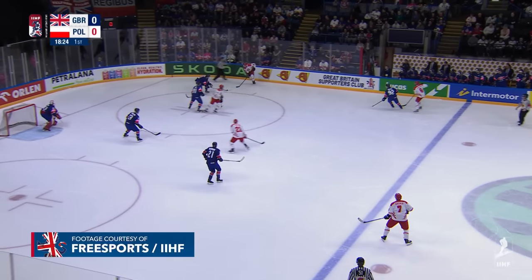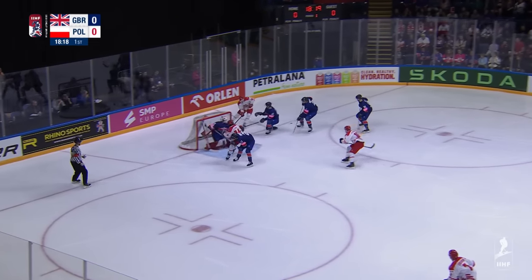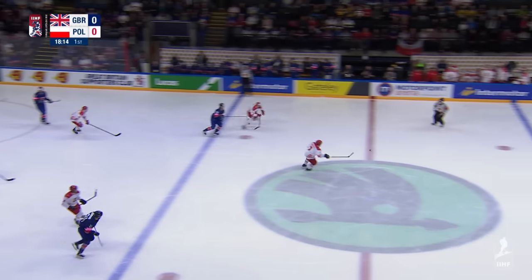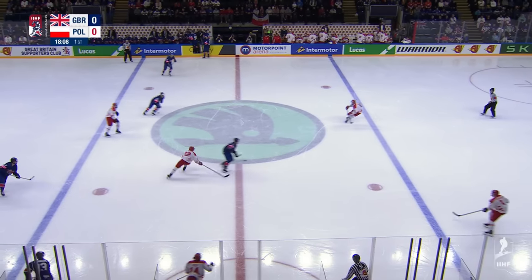Pash plays it back to the point, back to Pash, turning away. Costa calling for it. Good movement. Pash goes at the front of the goal. The pass doesn't get out. Rua. Good defensive line there from the Belfast Giants. Stark rugged defenseman Sam Rua, former Columbus Blue Jackets draft pick.